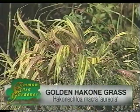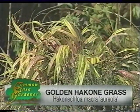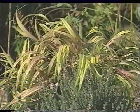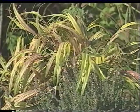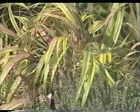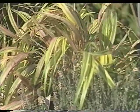Golden hakone grass, along with its amber fall color, is a slow-spreading, bamboo-like golden grass that grows in full shade, brightening up even the darkest of garden spots. Thriving in average soil and preferring part shade, it even grows in full sun. This is a must for every garden bed or even container garden.